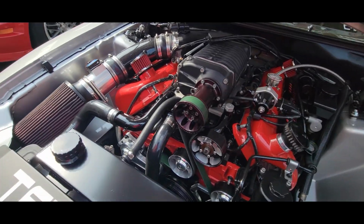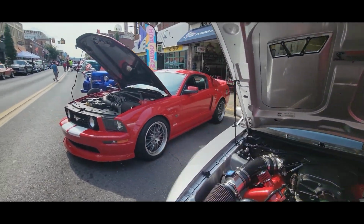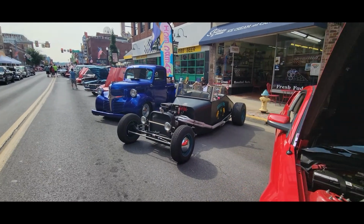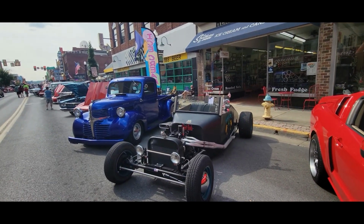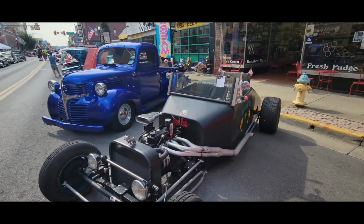Guys got that green serpentine belt. You know what that means? That's pushing 1,000 horsepower. Tequila time. That right there. I like these old cars, man, I tell you.